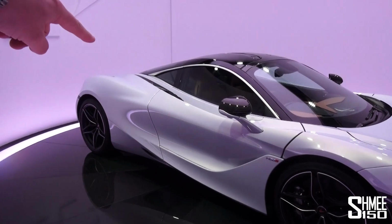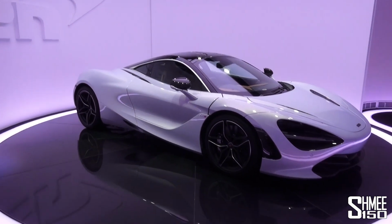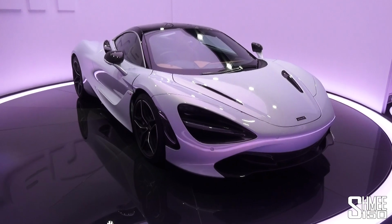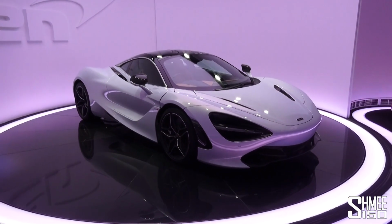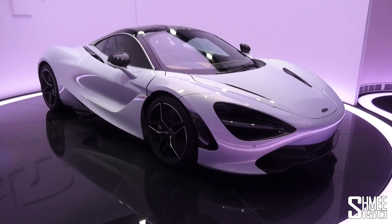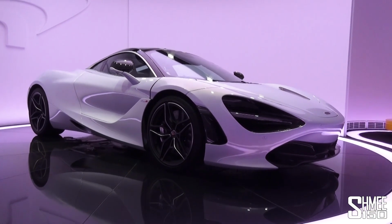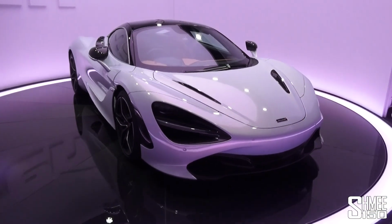In the rear, you have the mid-mounted 4-litre V8 twin-turbo, so enlarged from the 3.8. Naturally, 720 PS. It has 770 Newton meters, so those numbers are up 70 PS and 92 Newton meters from the 650S. You're going to get 0 to 62 miles an hour, 100 kilometers an hour in 2.9 seconds, and it will go on to a top speed of 212 miles per hour.